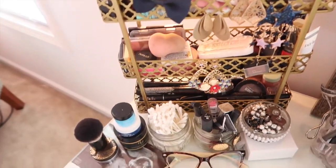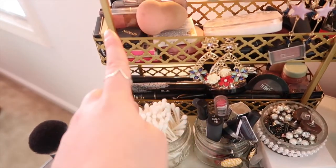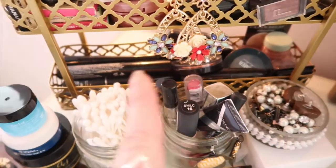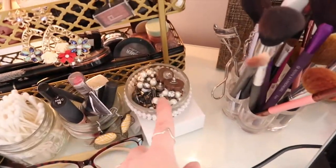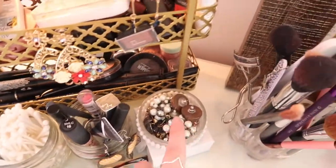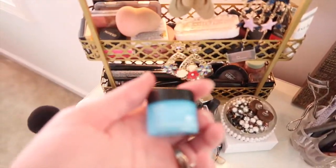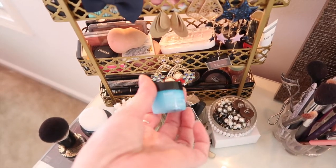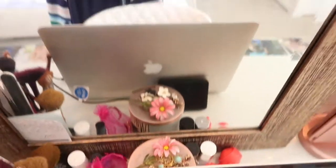It's not super organized right now, but this is all like face stuff, and then blush and some lipsticks and eyeshadows. Most of the eyeshadows are down there, and then mascaras and eyeliner, more lipsticks, the jewelry, an earring jar, just a ton of stuff. My eye cream. I swear Landon picks this up like 100 times a day and asks me what it is. And all my brushes, and then there's more jewelry and some nail polishes back there.